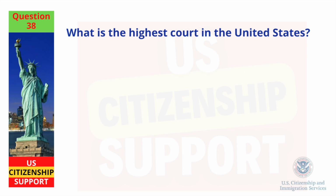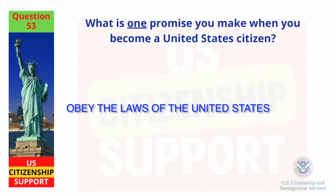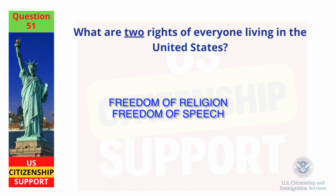What is the highest court in the United States? The Supreme Court. What is one promise you make when you become a United States citizen? Obey the laws of the United States. What are two rights of everyone living in the United States? Freedom of religion. Freedom of speech.